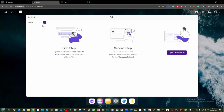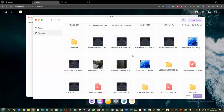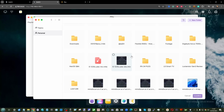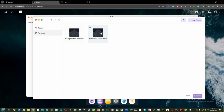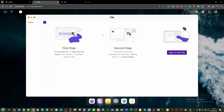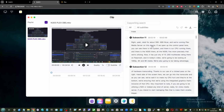Now, do you remember earlier on when I uploaded a video to the system? Let's go in, open with Clip, let's go into that personal folder. Let's find it. It was in that folder we uploaded to called Plex 2, test 2. Now remember, you can see the clock at the bottom of the screen as well for some idea of this timeline. We can go in, let's go for the N305, click MKV, and boom. There is the transcription of everything I've said in that video.